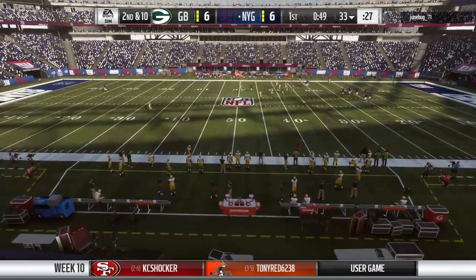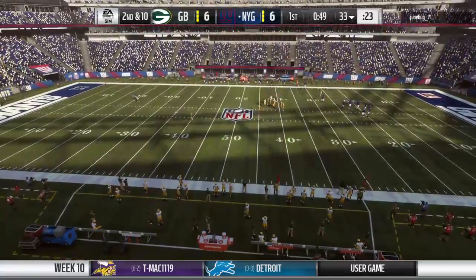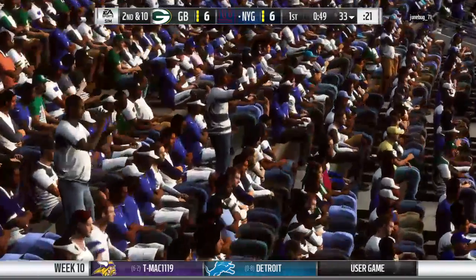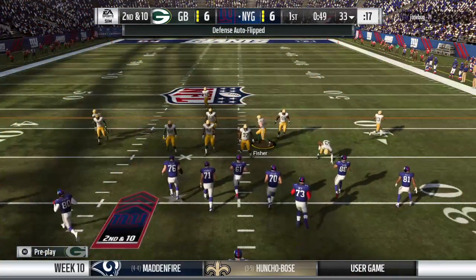You think maybe that Tucker rule being gone makes defenses a lot bolder? Yes, indeed. That time, lucky that the arm was going forward. Incomplete pass. 2nd and 10 from the 33-yard line.